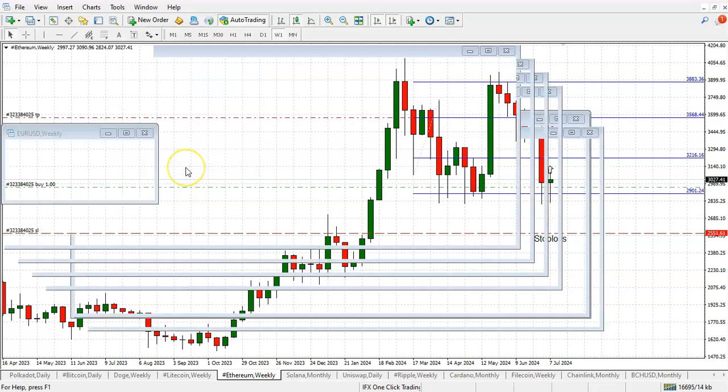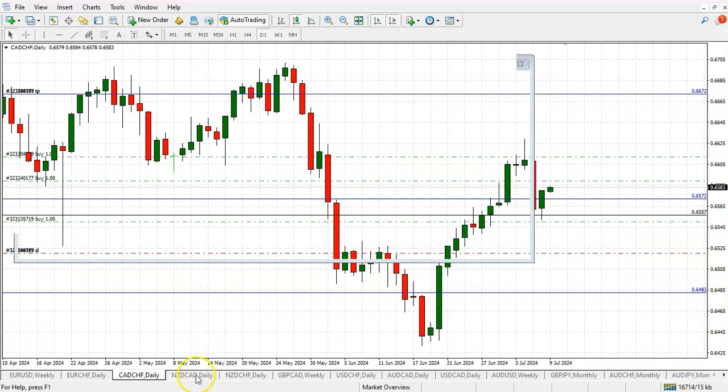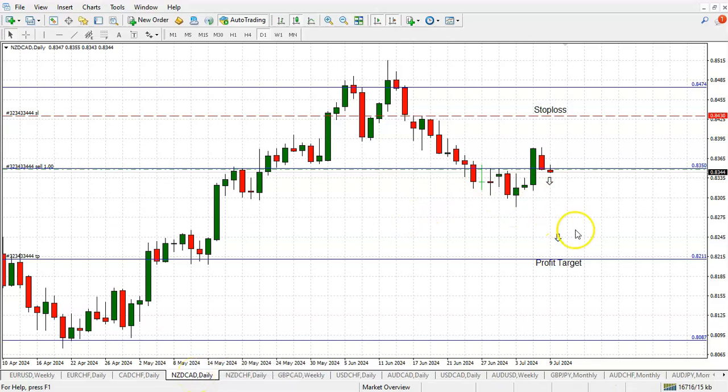Let's go to the Forex market front, where we have 4 active positions. The latest one was dropped today. New Zealand Canadian. Take a look at this nice crossover below 83.50. We kind of anticipated that, but we wanted to see it happening before we pull the trigger, so here we go.